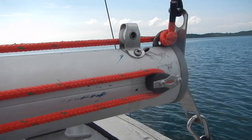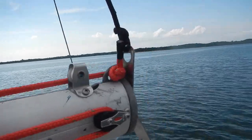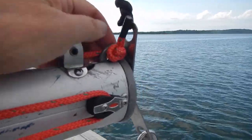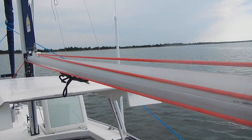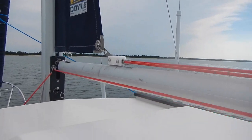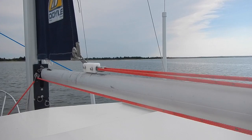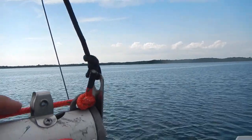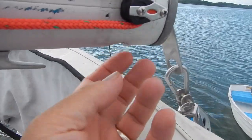Okay, so the red line is the outhaul line, and this part isn't changed. The bitter end of the outhaul line is stopped here at the end of the boom and then goes forward to a car of Stan's manufacture there, that's attached to the clew and has a block on it. And then the line comes back again to the end of the boom. And in the General Boats way, that line would go through this block, straight down through the boom.